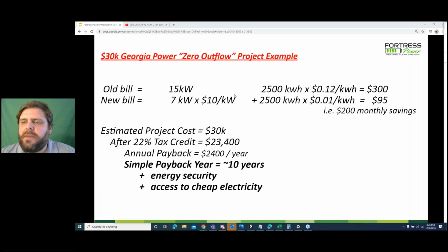So in this example, we're using an 8 kilowatt battery inverter. And so we're assuming that the home's maximum power draw was 15 kilowatts. And now it's been reduced to 7 kilowatts. So they didn't have this demand charge on their old bill. So that was 0, but they had a much higher energy rate.